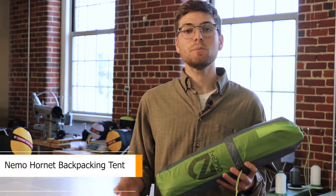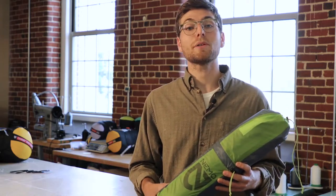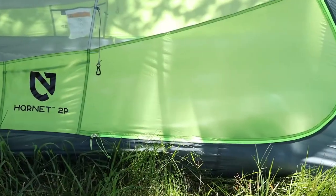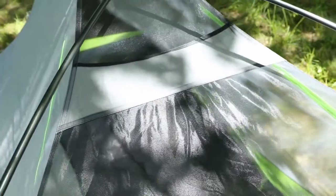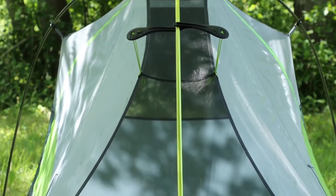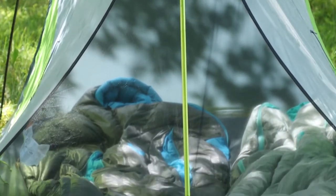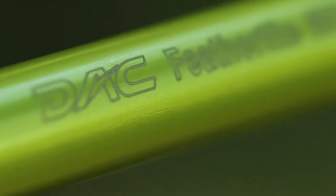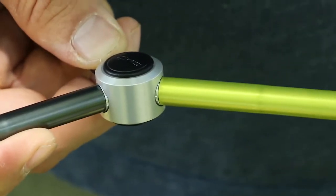Both stand in the sub-2-pound category, with the 2-person model offering 2 doors and 2 vestibules at a mere 30 ounces. We start with premium 15D coated nylon ripstop in a tub floor construction, keeping you cozy and increasing tent longevity. A no-see-um mesh canopy keeps condensation and bugs at bay. For added privacy, we use a white mesh on side panels, while black mesh completes the top for clear stargazing at night. DAC Featherlight poles boast minimal weight and connect with a single hubbed intersection for lightning quick setup.